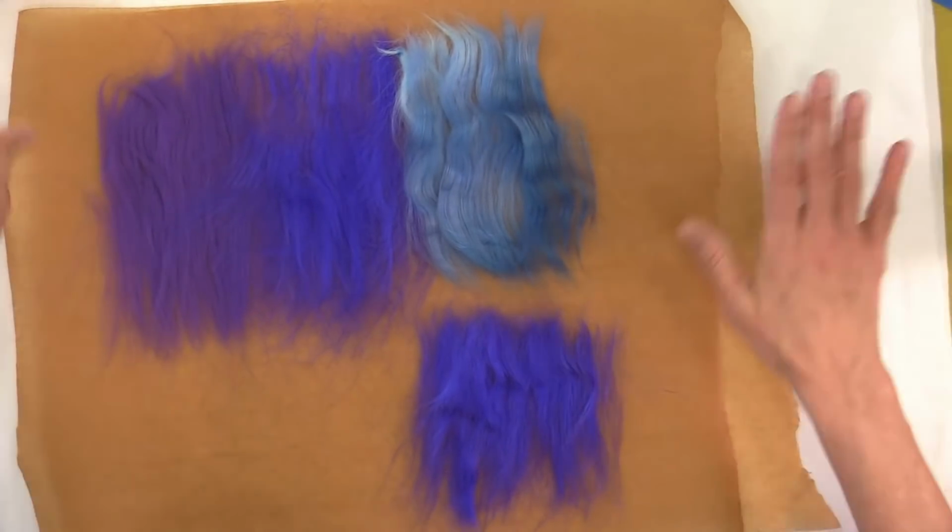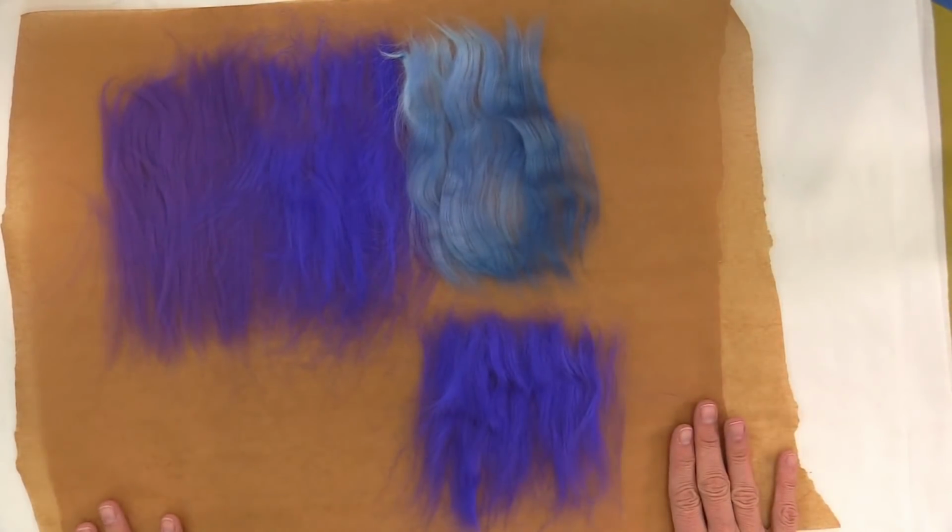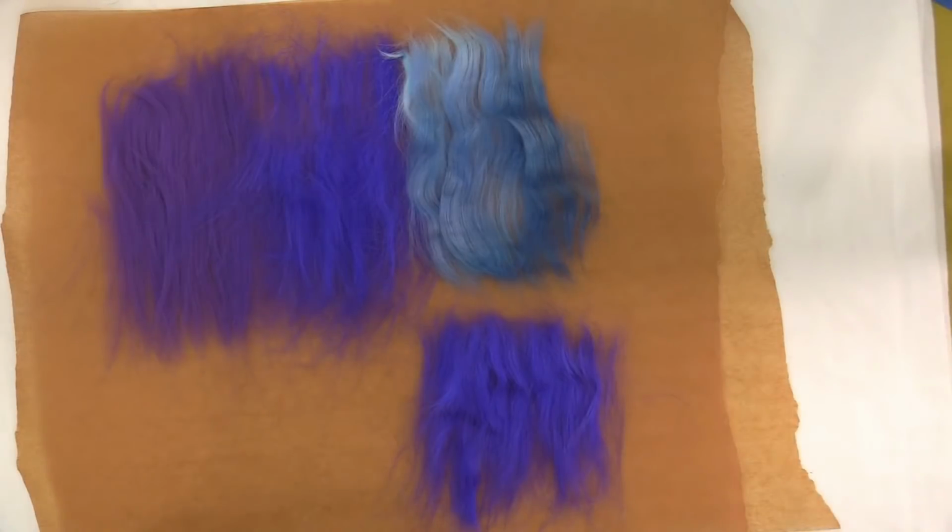Okay, before we spray, do you have any questions? Yes, a couple of our felting friends want to know what exactly is viscose and what's the difference between viscose and Tussah Silk? Yeah, that is a good question.